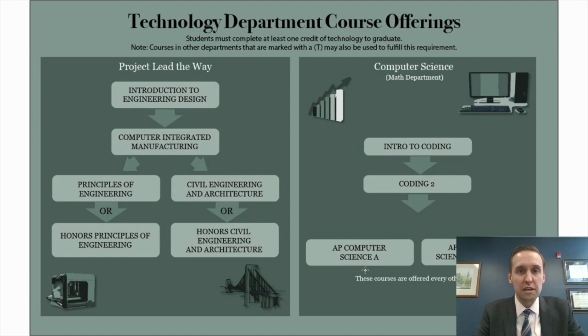One of them is Computer Integrated Manufacturing, and then the other 2 are the Principles of Engineering and the Civil Engineering and Architecture. Those last 2, as you can see on the slide, are offered at the honors level as well. I also want to mention just a little shout out to the Robotics Club. If you are interested in engineering, you should definitely take a look at our robotics team once you get here.